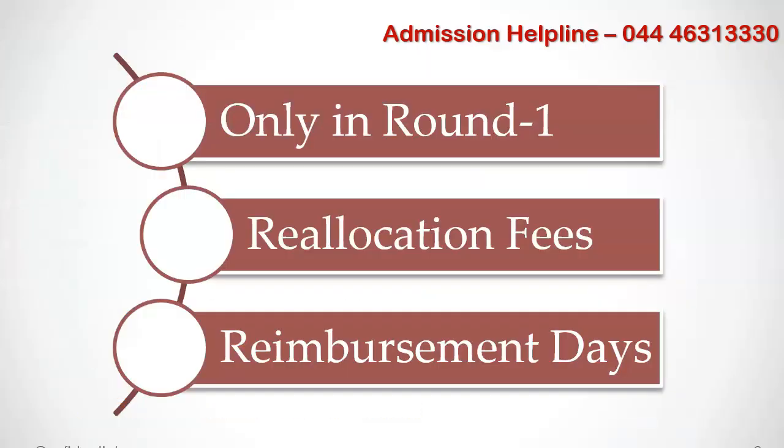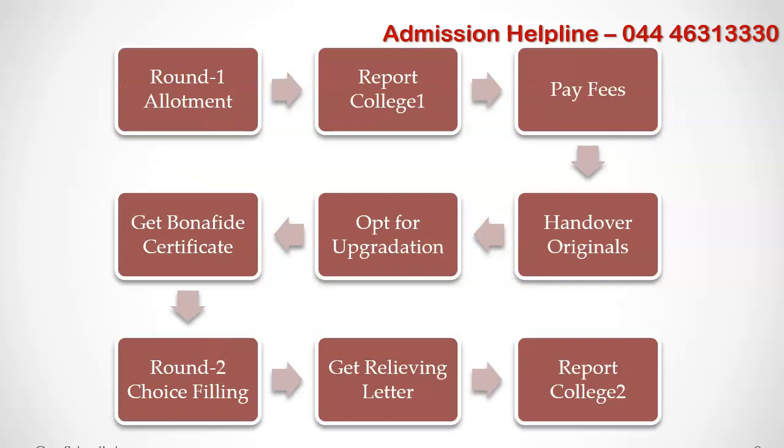Before talking about the medical college upgradation rules and NEET counselling, we need to first understand the counselling process. After round 1 allotment by MCC, candidates who are allotted seat will be requested to join the allotted medical college within 1 week. Let's say the allotted college for candidate is College 1. He or she needs to physically report at the College 1 to complete the joining formalities.